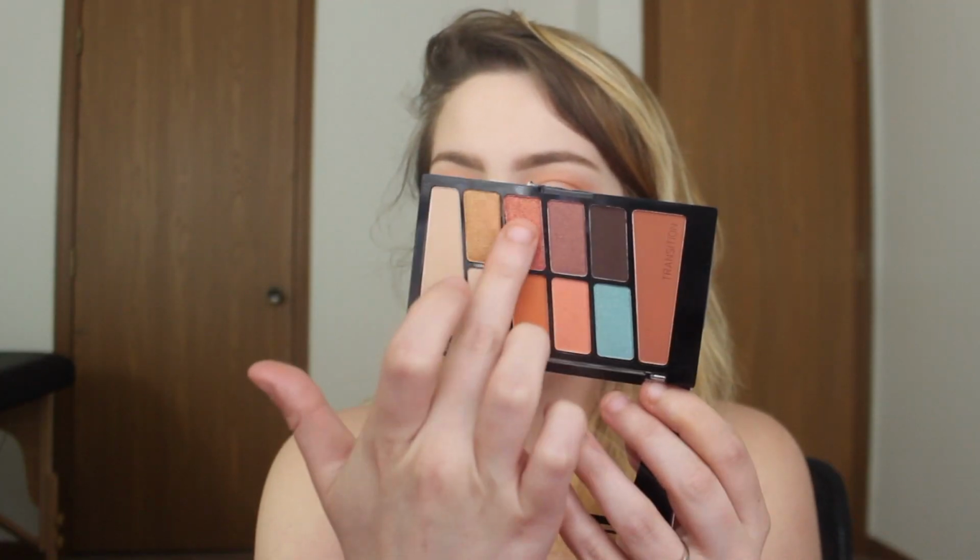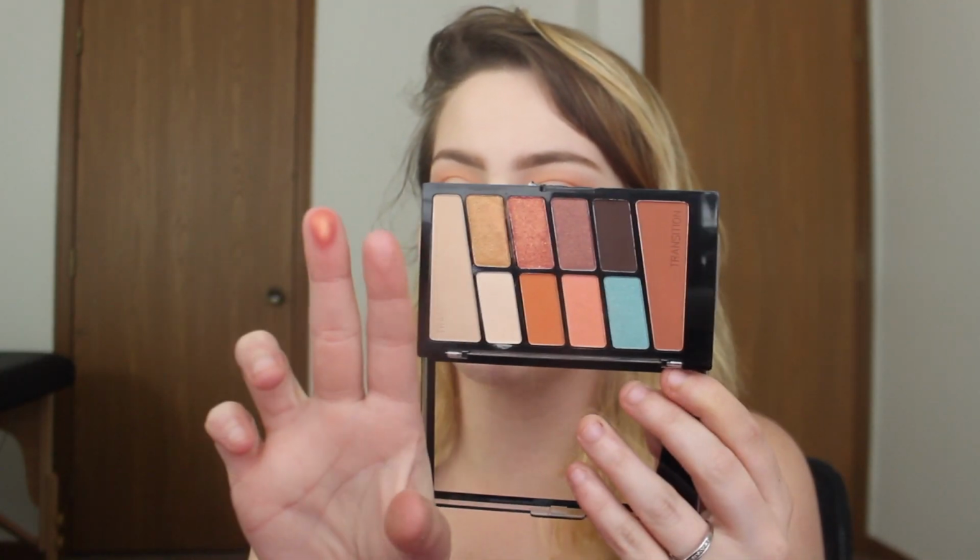Then I'm going to go in with this shimmery shade right here, which is more of a bronzy shade. And I'm just going to start packing that on the lid with my finger. Now you definitely don't have to use your finger for this. It's just how I like to do things. You could definitely spray a smaller brush and pack on the color that way with some MAC Fix Plus.